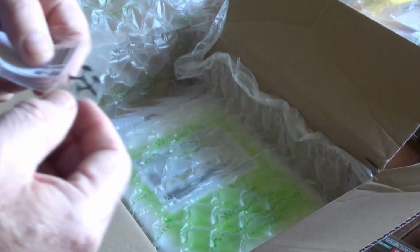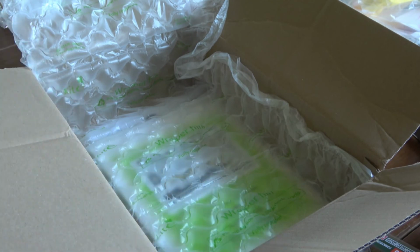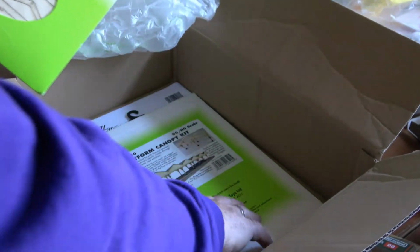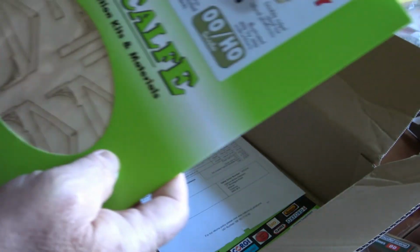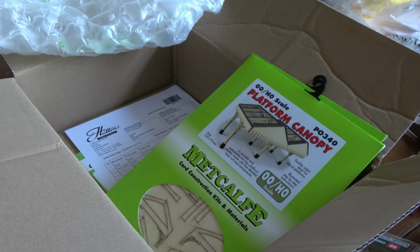Oh yeah, I'm missing some buffers on a couple of coaches, so I want some buffers. And then these have been on order forever. The platform canopies, I want them for a couple of my platforms. I've just been waiting for them, and Metcalfe has finally started making them again. Okay, so that's all we have this time.